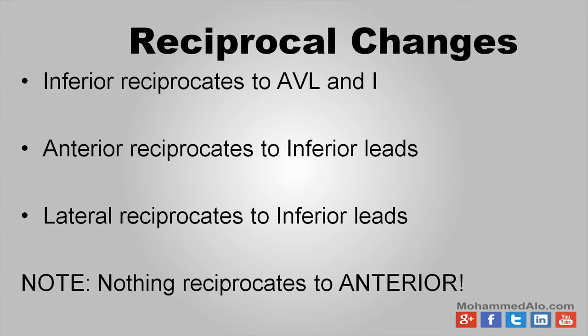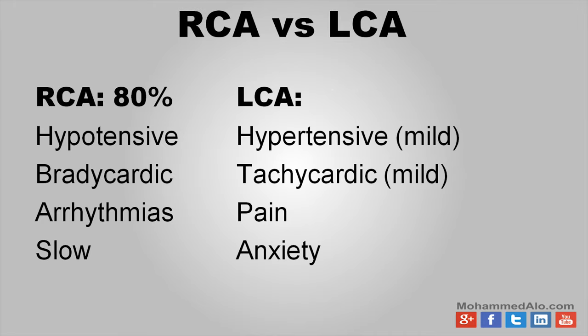V1 through V3, if they're depressed, it's an acute posterior MI. 80% of heart attacks are RCA or right coronary artery heart attacks. The rest are all left. And there's a difference in how they present because the RCA feeds the SA nodal branch and the AV nodal branch as well as the RV.